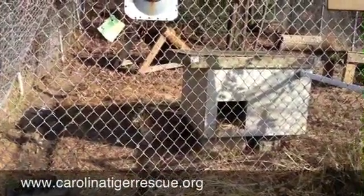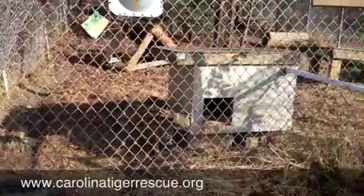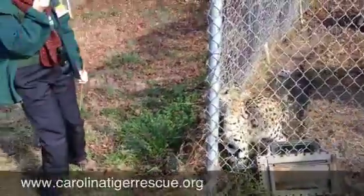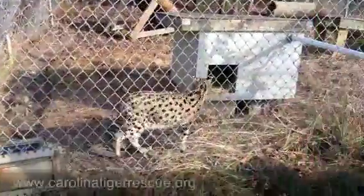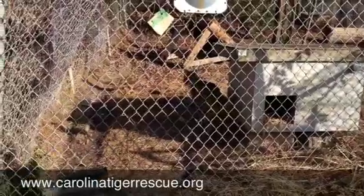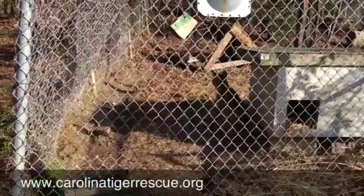If they'll stand up, you can see they're good jumpers. They have really long legs in general. Their paw strike is about a 60th of a second. What they use the paw strike for, they have bigger ears, if you notice, than the bobcats or the caracals.